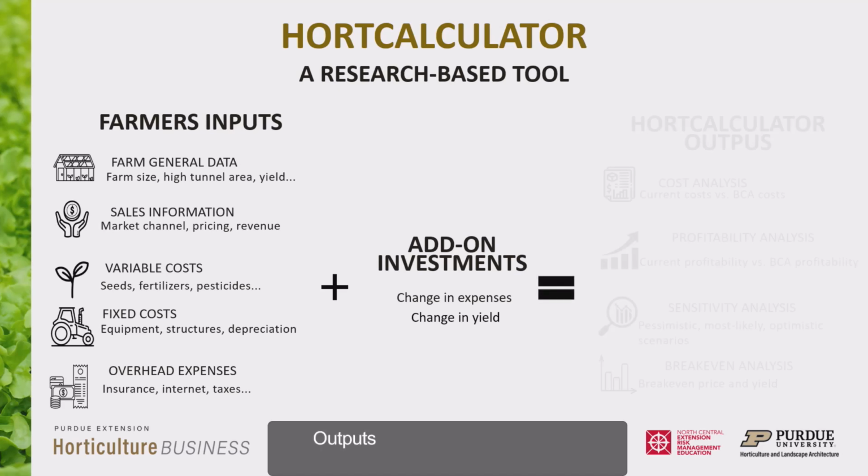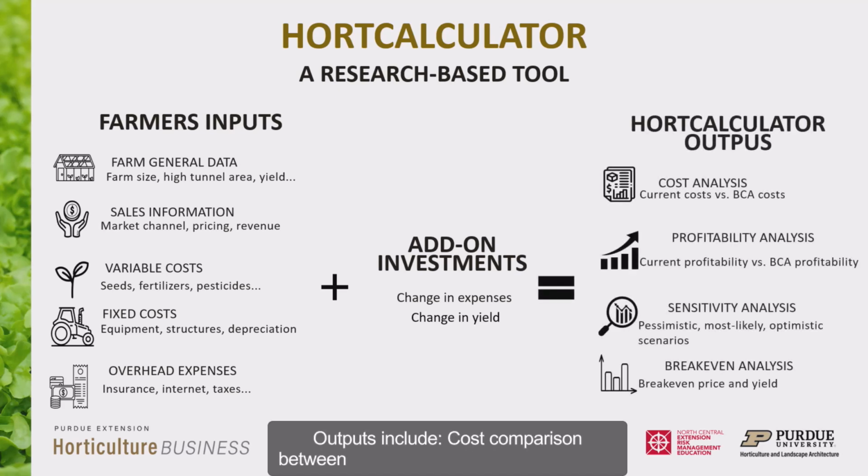The outputs include cost comparison between the current practices and the high tunnel use, profitability projections, and scenarios for pessimistic, most likely, and optimistic outcomes. Break-even points for price or yield to cover costs. These analyses support financially sound decisions.